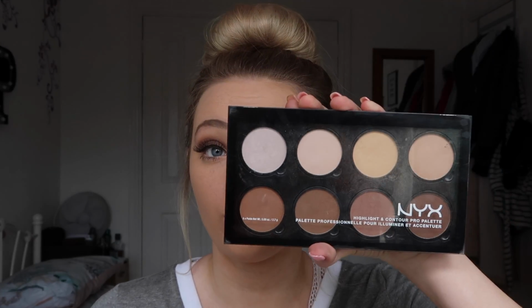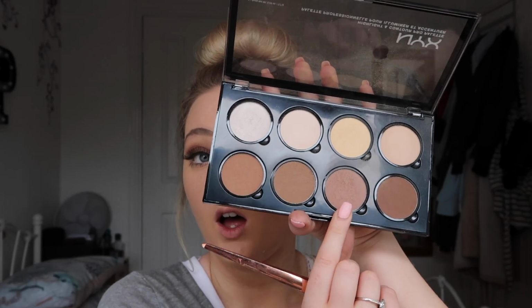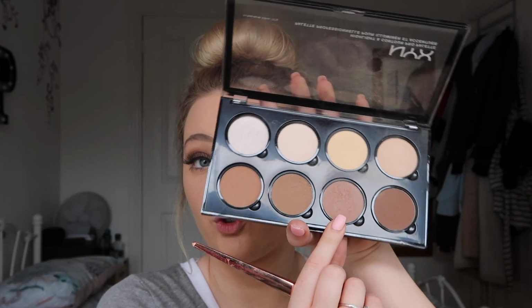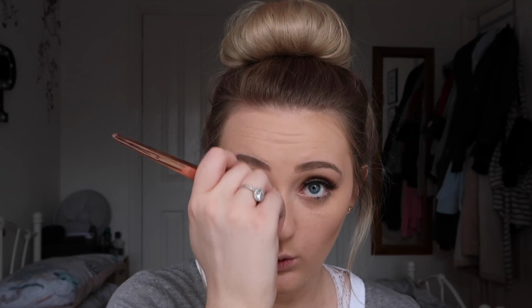Okay, so as I said before, we're going to contour with the NYX contour kit. I'm going to be using the second shade in. It is the more sort of mauvey, sort of grey toned brown, and I'm literally going to take this on the Real Techniques 301 Bold Metals brush and just carve out my cheekbones. I'm also just running this really lightly down my nose, just to make my nose appear a little bit slimmer.